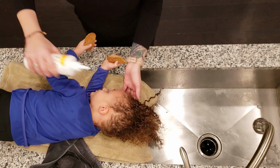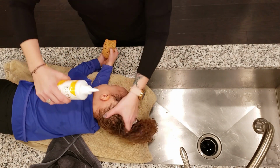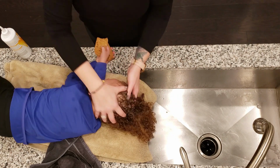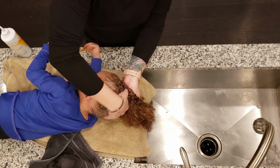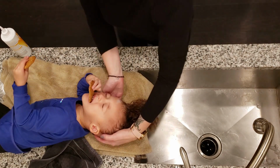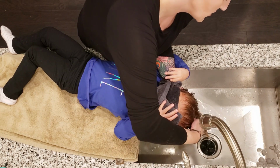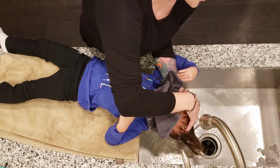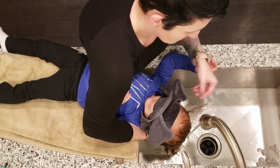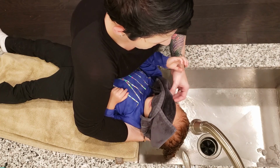But getting back to the shampoo, you only want to apply shampoo to the scalp of the head. Shampoo is used to clean the scalp, whereas conditioner is used to condition the hair. Another thing that I want to mention about shampoo is once you clean that scalp, you go ahead and rinse it, but just let the soapy suds run off the hair. You don't actually have to shampoo the ends of the hair. Again, shampoo is made to wash the scalp.